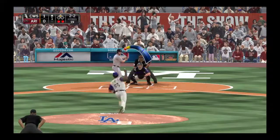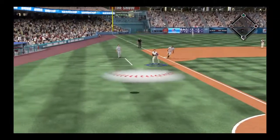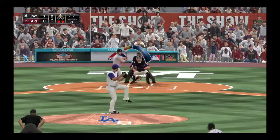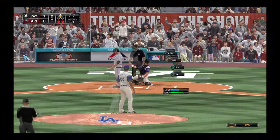Now another 2-2. Here's a swing and a high pop-up, drifting toward the third base dugout. And no, he lost track of it and it falls. Ready with another 2-2. And he just manages to stay alive here as he fights this one foul.